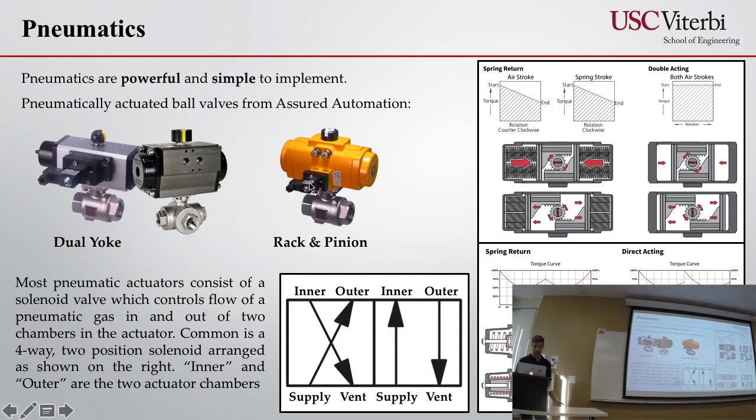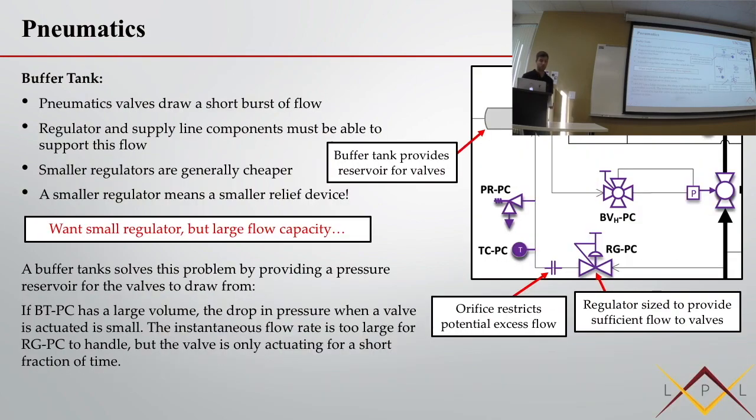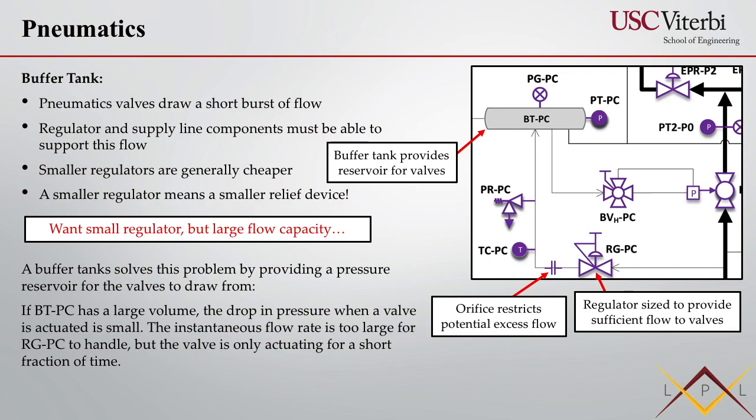Pneumatics, for reference, like pneumatic valves. This is how the actuators work. This is how the solenoid valve, which controls the airflow, works. You can read that later if you're interested. So one thing that you'll see on Hydra and on the water test stand is the use of a buffer tank.